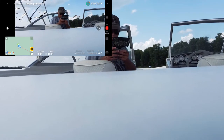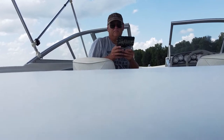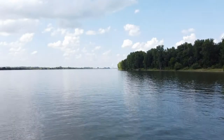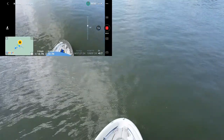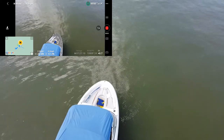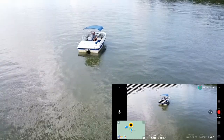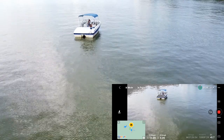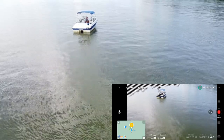Okay, guys, ready? Take off. The home point has been updated. Please check it on the map. We're just 14 feet off the water here. These polarized sunglasses ain't working very good. 10 feet, 11 feet.